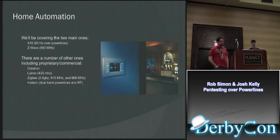So some of the other stuff that we're looking at over the power lines is the home automation stuff. A lot of you are probably familiar with some of these things. You've got the X10 protocols, you've got Crestron, Lutron, Zigbee. Who doesn't remember their X10 pop-ups popping up like 5-10 years ago? Yeah, so X10 has been around for a while. It's cheap stuff, and basically you've got a couple of different devices that you can buy with that.